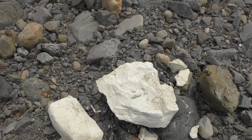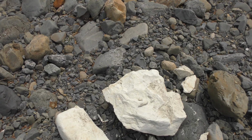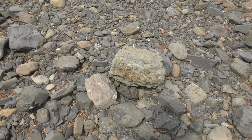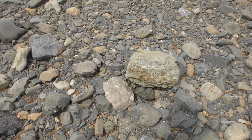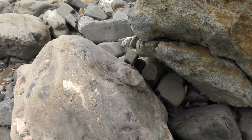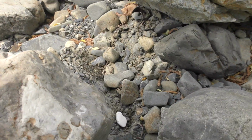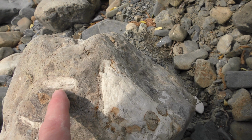Okay, I've broken up the piece of limestone. Can't see anything else in there. Just going to carry on looking. Here's the next interesting find. Not sure what this is. It's making me think of petrified wood. Yeah, there's definitely some wood grain over there and over there.